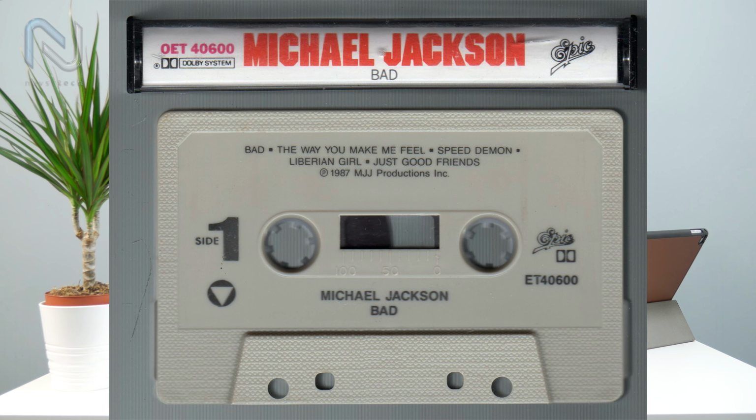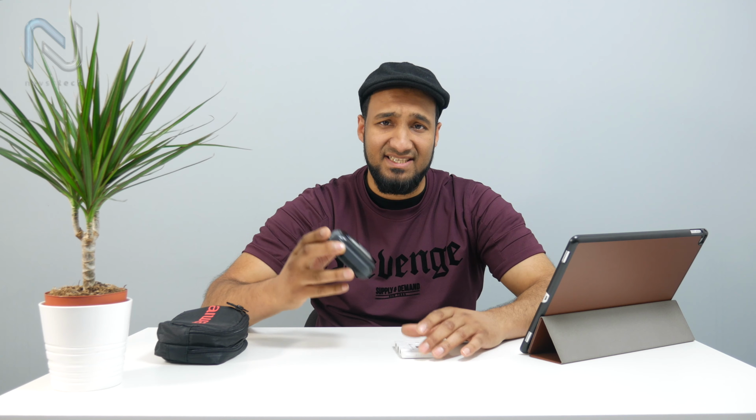Now before the digital downloads, before the MP3s, before the CDs, there used to be cassettes. Even before the CDs, there used to be some mini discs as well, but we'll talk about that later, or you can research that yourself. But we used to have cassettes in the 80s and 90s, or even before that as well. Now I grew up listening to these.